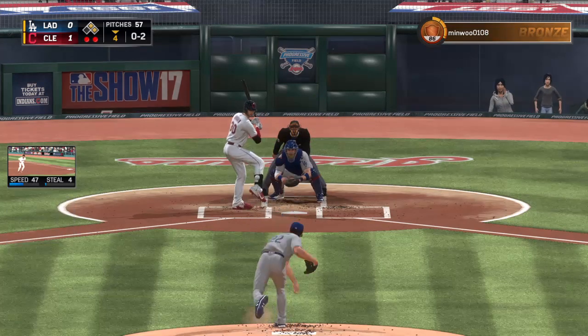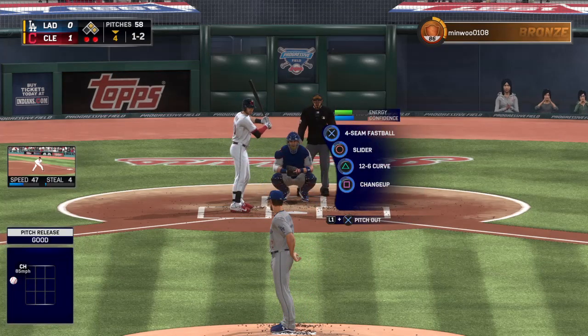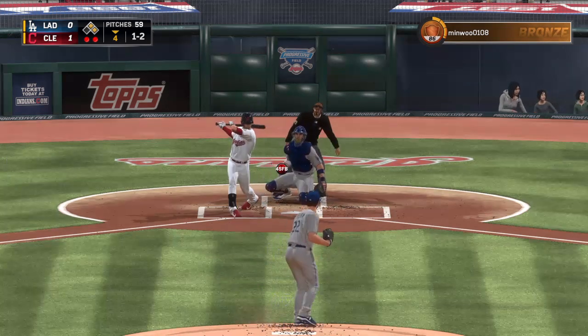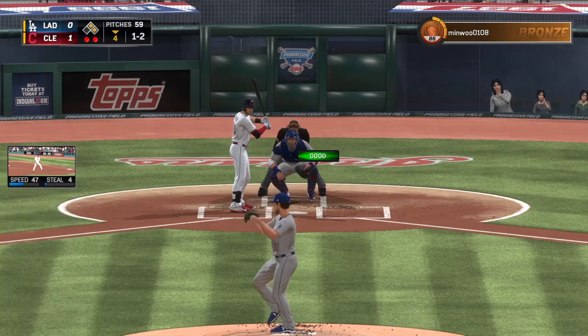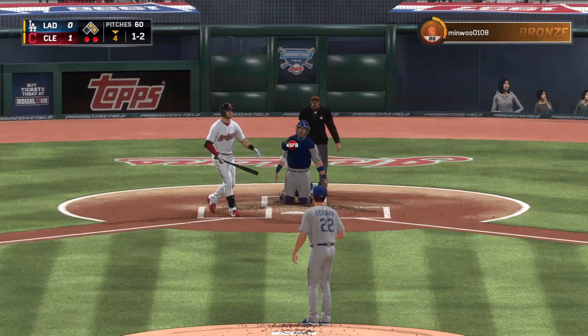Trying to hang a 0. Here's the pitch. Inside, as that perhaps will back him off a bit. 1-2. Fouled back. 1 run, 5 hits. No errors to this point for the Indians. Again, he sends it out of play.